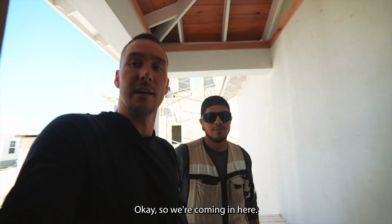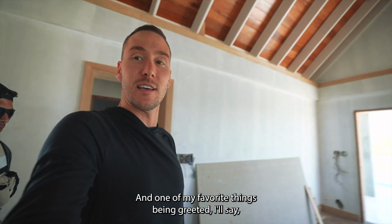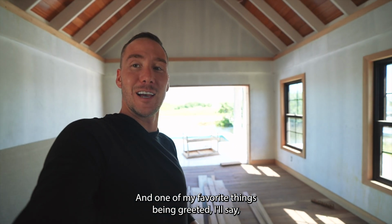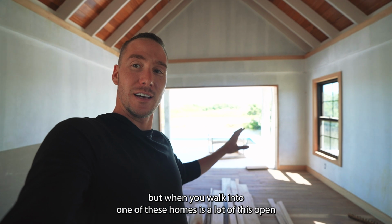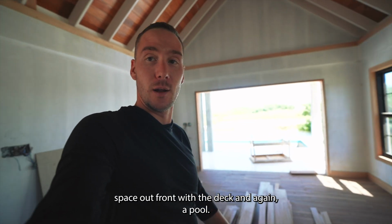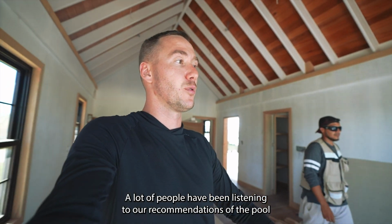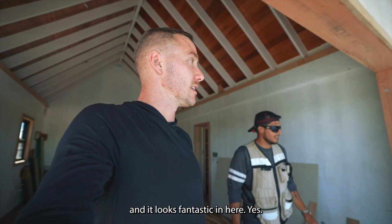Okay, so they're coming in here. And one of my favorite things, being greeted, I'll say, when you walk into one of these homes, is a lot of this open space out front with the deck and again a pool. A lot of people have been listening to our recommendations of the pool, and it looks fantastic in here.